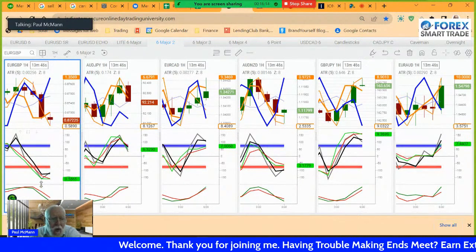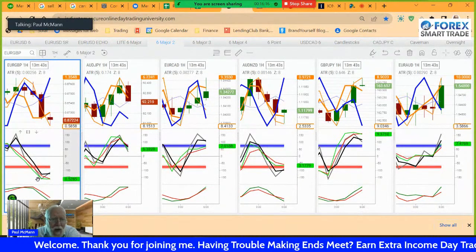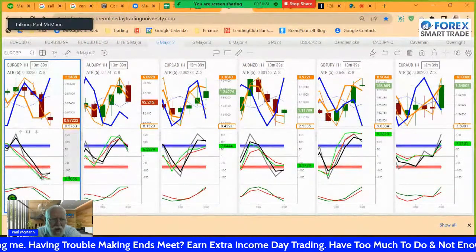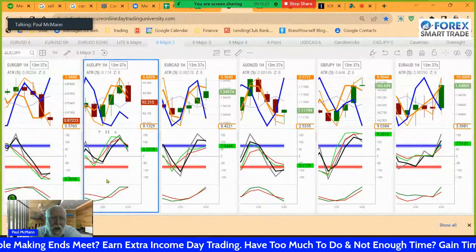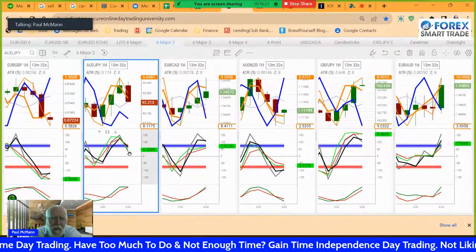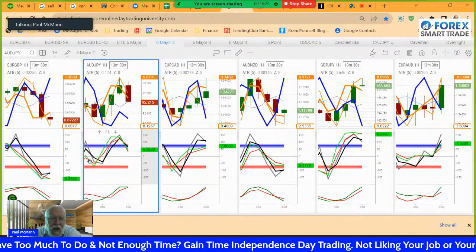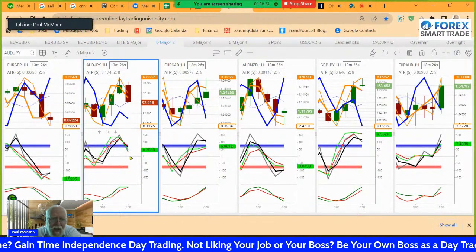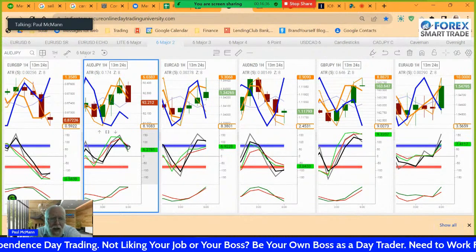So here we're oversold. The majors are going sideways. Minors have started to turn, so I don't have agreement. Australian dollar, yen, overbought. Everybody's going down. I've got the double cross, so there's the 3 points there. Steepness of the line is good. We've got the cluster.